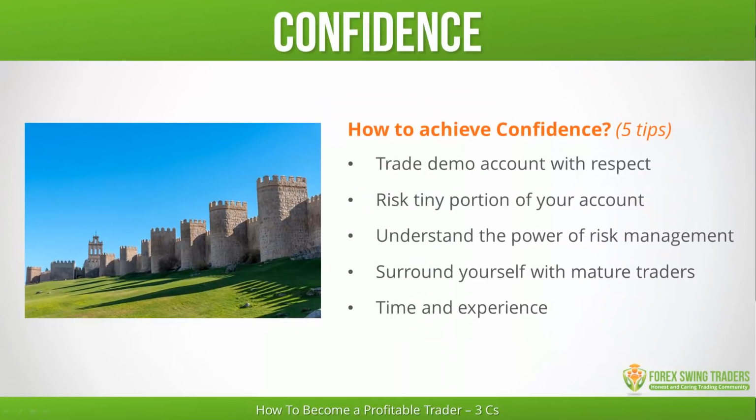Confidence: how to achieve confidence. Let's firstly clarify what being confident in trading means. For me, being confident means that a trader knows what their edge is and understands why they are profitable in the long run. It's not enough to understand what your setup is; it is important that you understand why you are profitable in the long run. And let me give you the answer for that. The root of this is usually understanding the power of risk to reward ratio and the game of probabilities.